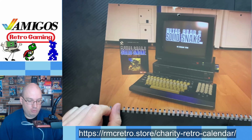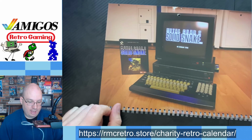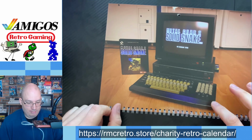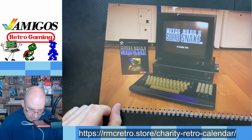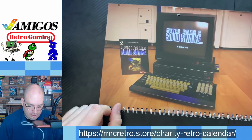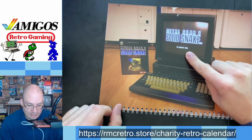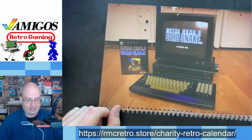MSX, no matter who made it, this is a Philips model, but some of the most attractive looking 8-bit computers of all time. I think it puts to shame any of the American efforts. The Breadbin C64 has got nothing on the MSX. This is, I guess, a tower model, because as you can see, the cartridge port is in here on the side. So this must have been a later model. Looks like this game was a later model too. 1998? No, that's got to be 1990, right? Okay, never mind, I'm an idiot.